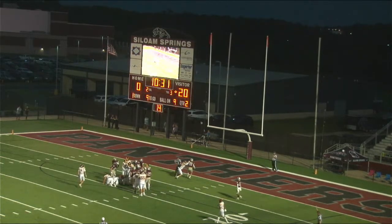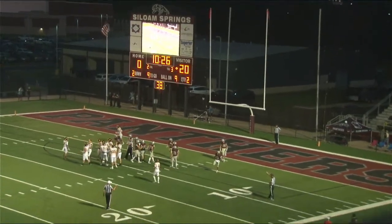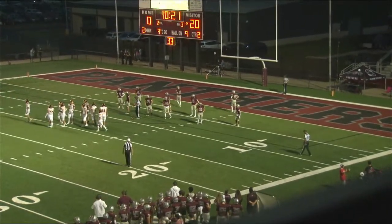And there we go. Nice stop. Good tackle there. Yeah. Yep. You know, who's going to step up and make a play?